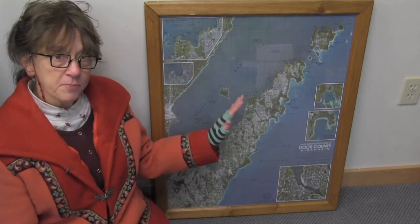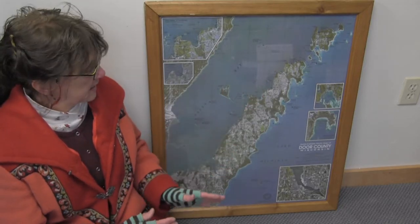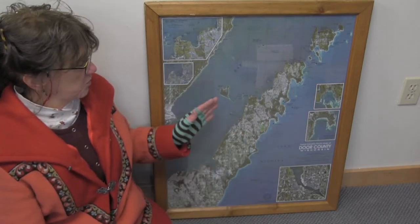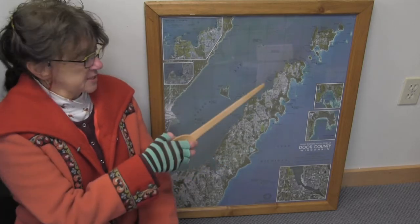Surrounding our bit of the Niagara Escarpment, our rock ridge that helps form the Door Peninsula, is water. Water that's part of Lake Michigan and, of course, Green Bay. Well, who uses the Niagara Escarpment? People do. People use the rock for buildings and roads. Birds use the Niagara Escarpment too. Birds follow the rock ridge by flying north in summer and south in winter.